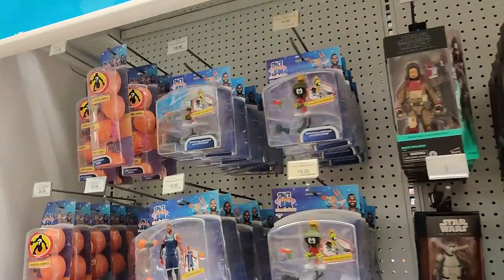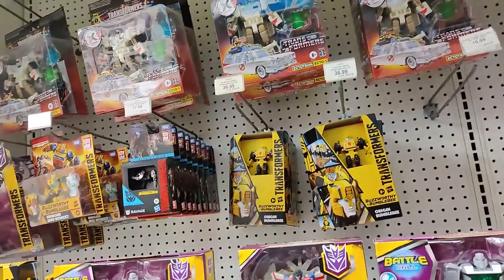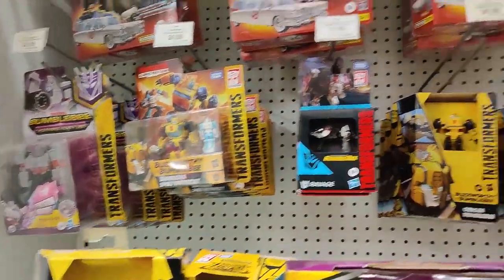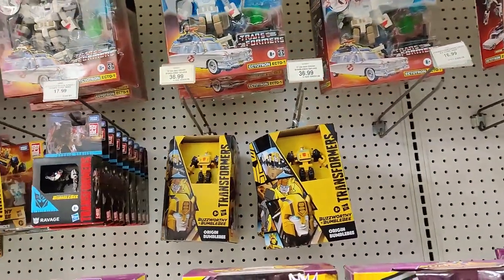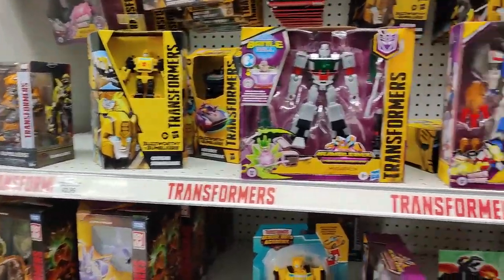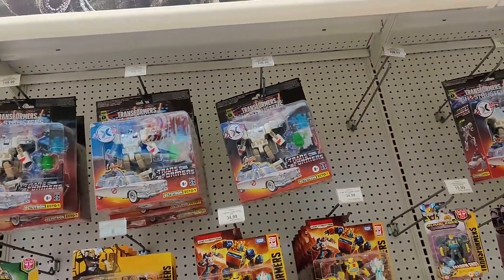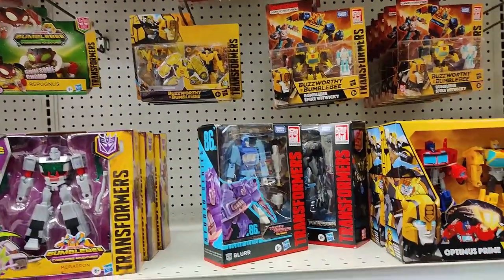Alright, let's keep going. Yeah, we're here by Jurassic Park, which is now Transformers. Doesn't look like there's anything here that's new. And anything here that's affordable. I'm just kidding. But seriously, $36.99 for Bumblebee. I just wish it was a little bit lower. I'm gonna have to wait for a sale. $109 for those Ectotron ones. Never gonna sell.